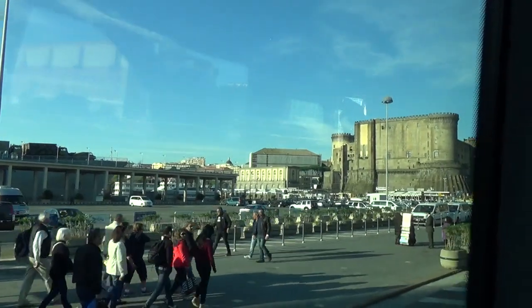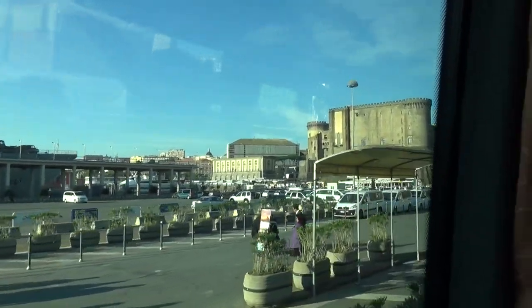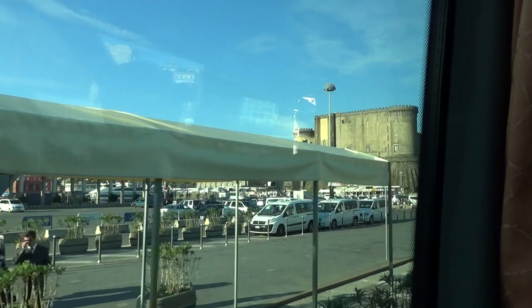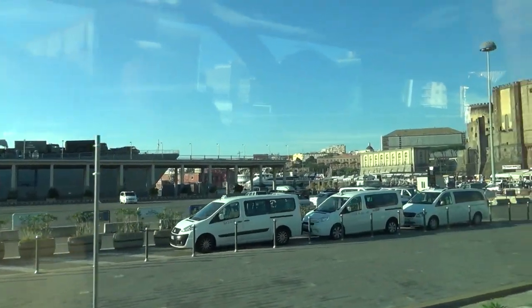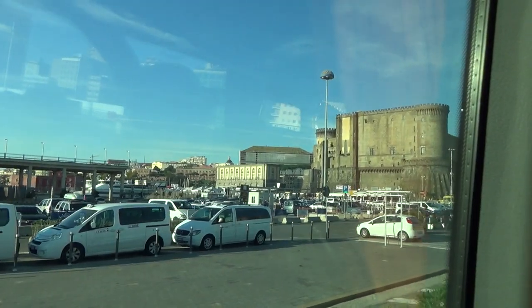Naples is not so new. It was built up actually in the 13th century. This is when Napoli was under the Angevin family from France. And they used to live in the castle during those days.